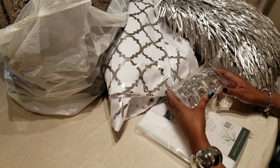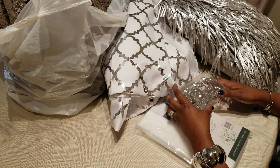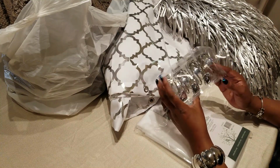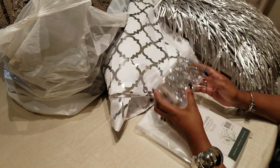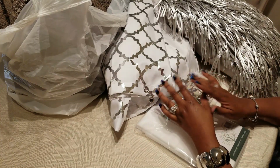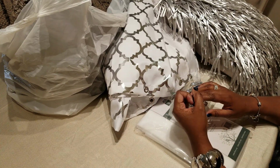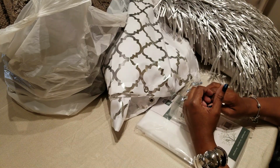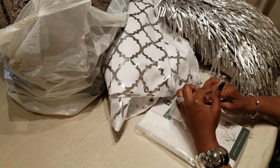Now some people want to call them shower hooks or whatever have you, but what I'm going to be doing is actually my guest bathroom first. So I saw these, they really caught my eye, they're really cute, and I wanted to get something that would not offset from the shower curtain. As you can see, it's pretty bright. So yeah, I picked these up.